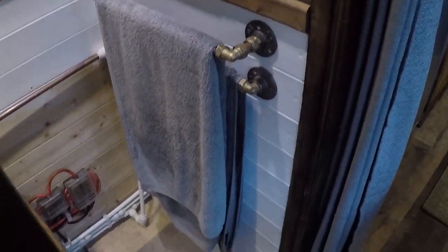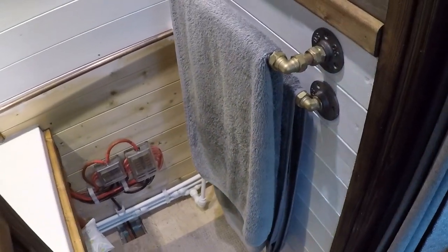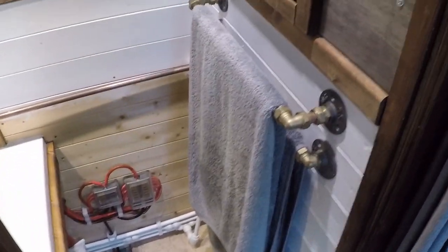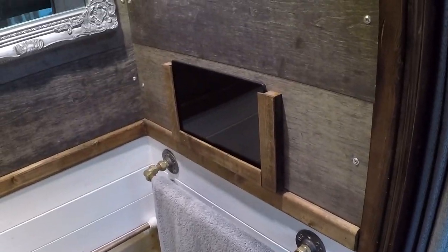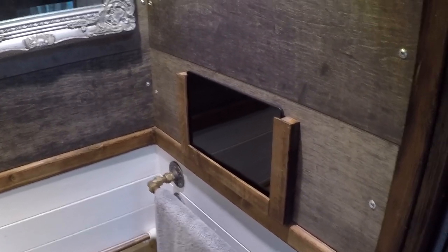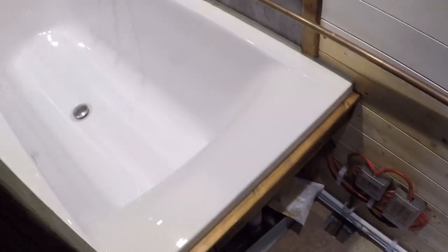So we've got a towel rail there for both our towels, and they're always dry, which is great because the heat is always gently blowing hot air on it, even if it's on low. And we've got a Samsung tablet that we can watch when we're in the bath. And yes, we have sat in this bath together. It is big enough.